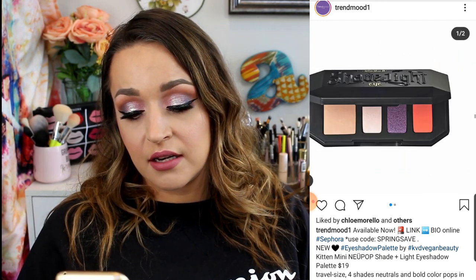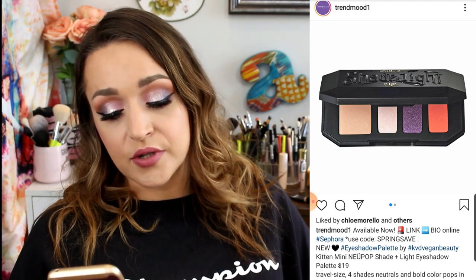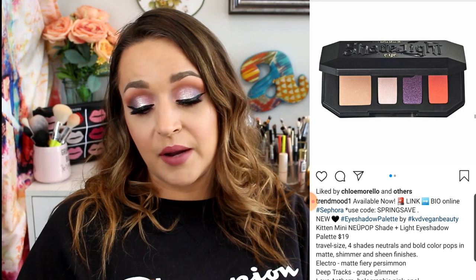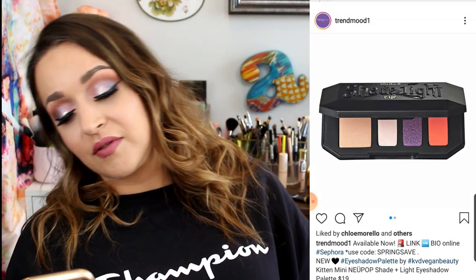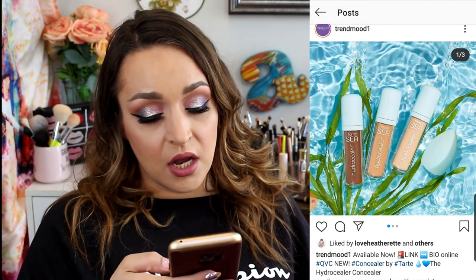But I do like the shades in this. I think the purple and the kind of rosy orangey shade are really a nice combination. You could probably only get like 1 to 2 different type of looks out of this palette, and it's $19. I don't know, I probably won't buy it. I do kind of like those 2 shades, but I just can't get away from the fact that it's Kat Von D. And the last thing I want to talk about, this is the Tarte concealer.